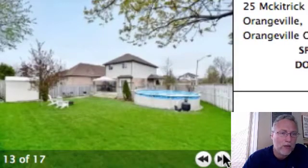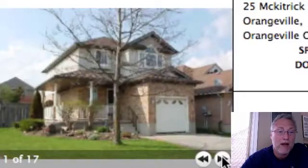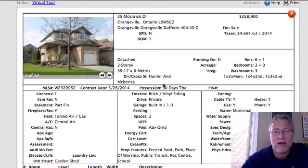Okay, it's 39 feet wide, but it is even wider at the back. You can fit in a pool. I mean, it's great. Is it still priced where it needs to be? Maybe it could be a little bit lower, but it's certainly better than the other one. So I'd probably switch over to this one.